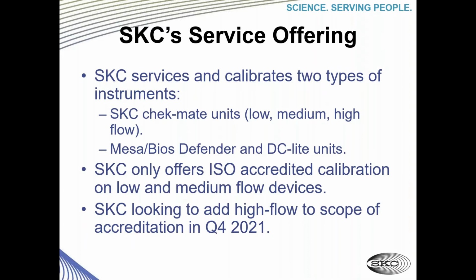SKC only offers ISO accredited calibrations on the low and medium flow devices right now, but we're looking to add the high flow to the scope of our accreditation by the end of this year.